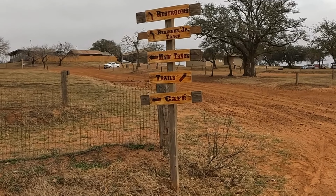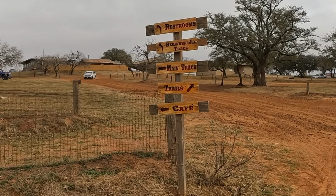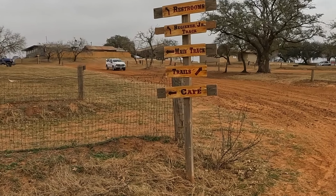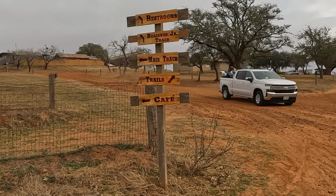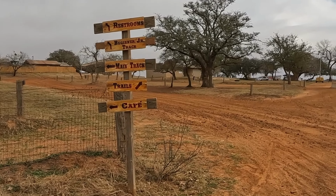So one of the things I said in my first video was that there was no signage and I didn't know where to go. They've now fixed that to an extent. There are signs that say which direction to go to get to each track, but the tracks themselves aren't labeled. So once you get to the track, you kind of have to know where you're going and where the entrances are. The exits are marked, but the entrances are not marked. So that does make it kind of hard.